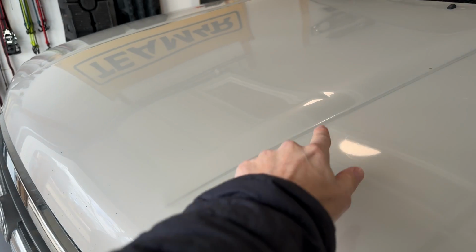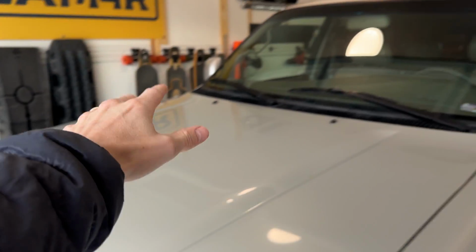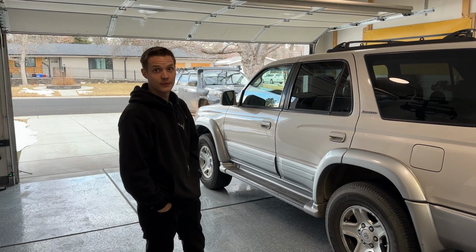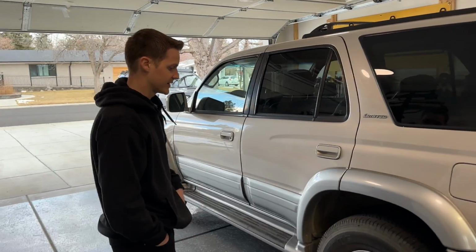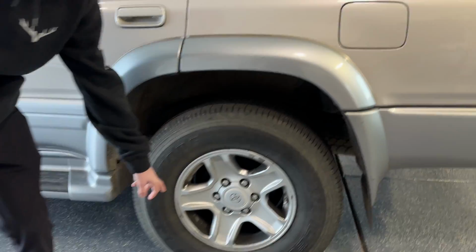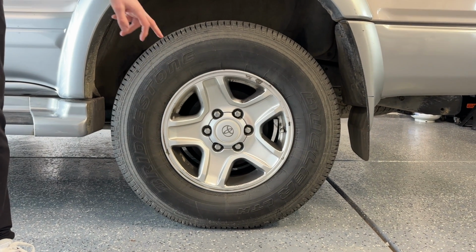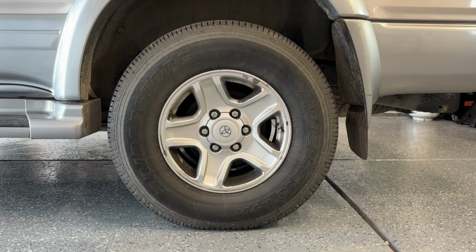One here, one here, and one there. Nothing on the roof, nothing on the side. Well, let's tell them another thing we noticed real quick, just because it's on the outside. So if you're looking, Isaac's asking, why the heck does this have all the brake dust? Looks like a BMW.